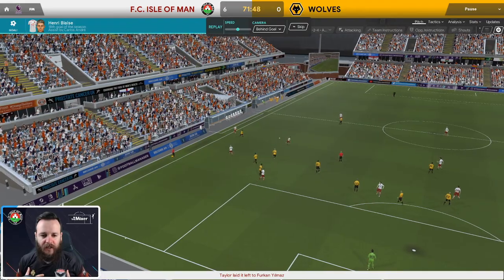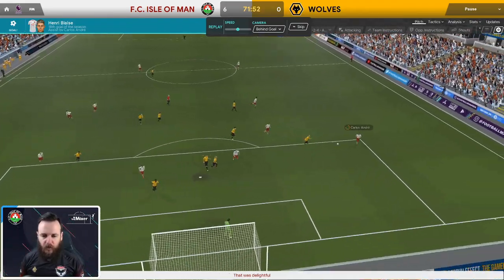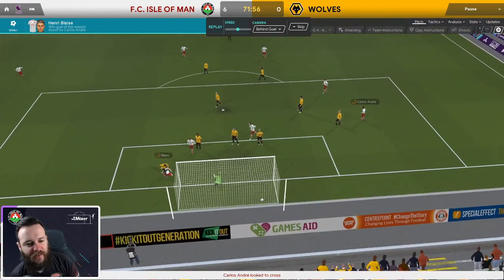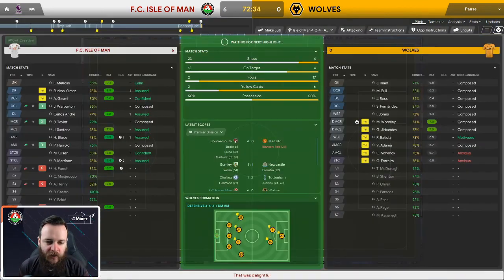Maybe this shirt is lucky and we're going to get 6-point episodes or 2-win episodes for the rest of the week. Good switch out here to Carlos Andre, who gets through an amazing amount of running down that left-hand side. And Blaze maybe fouls the defender. It must be said, he slides through the back of him. It's something that you don't really see in a video game.